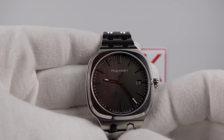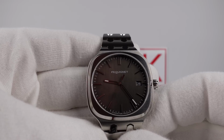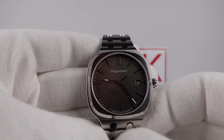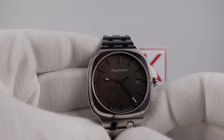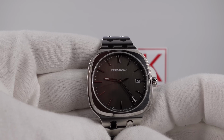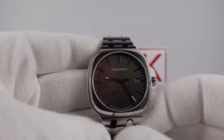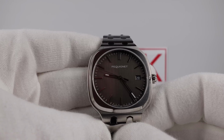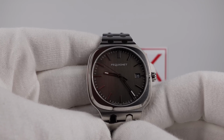Pequignet have a rich brand heritage. They make their watches in Morteau in France, and they've been making watches since 1973. In 2023, to celebrate their 50th anniversary, they released this piece, the Concorde, at Watches and Wonders. So firstly, let's look at the box that the watch comes in, and then I'll talk you through the specifications of the piece.